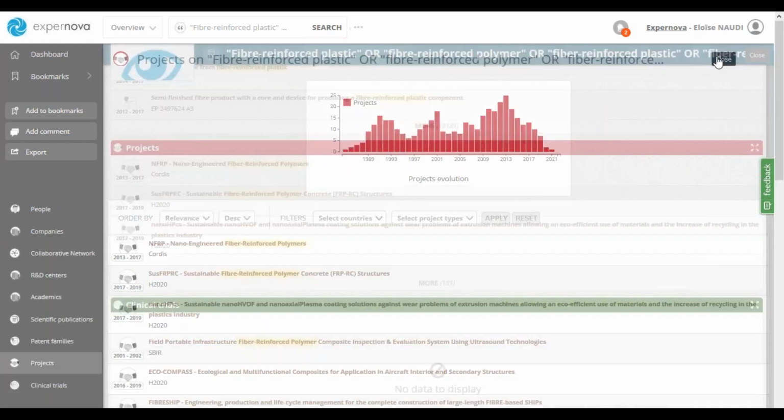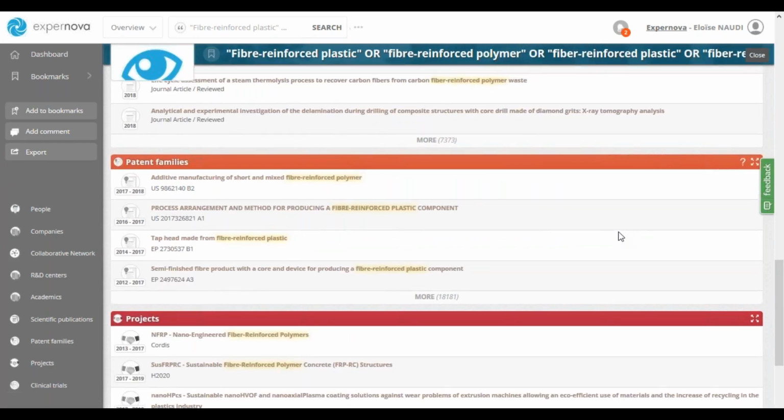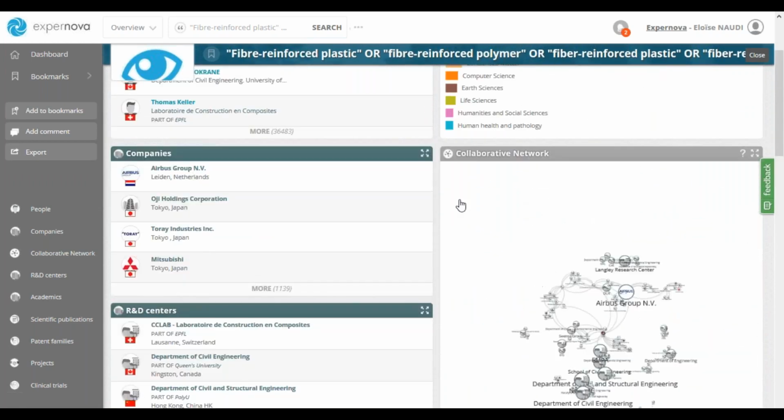So to summarize, I showed you how to access all the scientific literature on fiber reinforced polymers. Thanks to this, you can identify existing research themes and detect expertise or skills that you would miss internally. This allows you to better define your line of research and detect scientific or technological skills that are best able to help you solve your problem in a partnership.